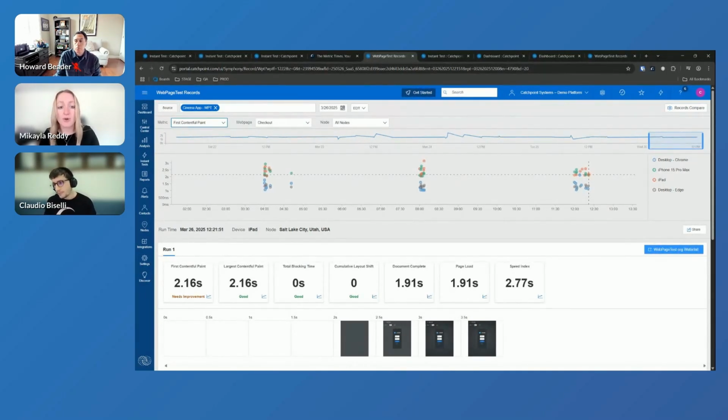So Catchpoint, and we're going to dive a little bit deeper into this as well, because okay, WebPageTest is important. We obviously want to make sure that your Core Web Vitals and page speed are where they should be, but Claudio, what are we going to do when you need more than just WebPageTest alone?